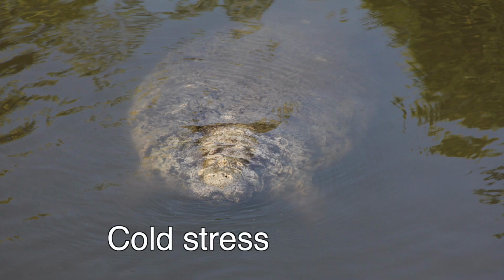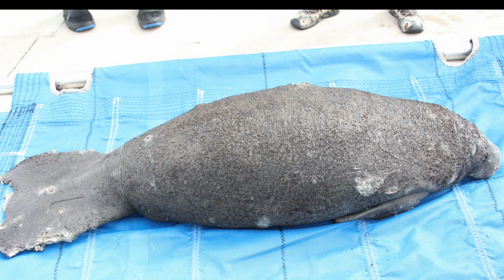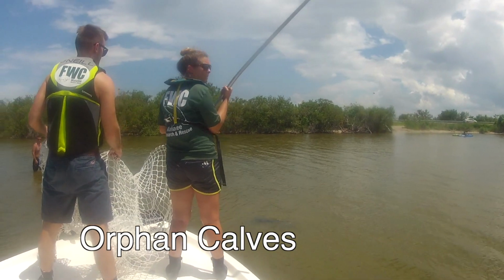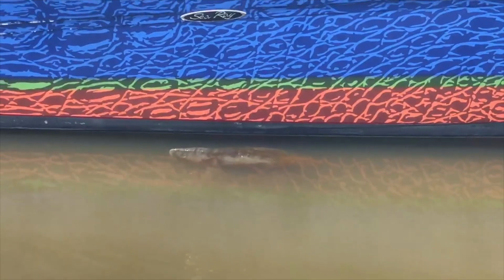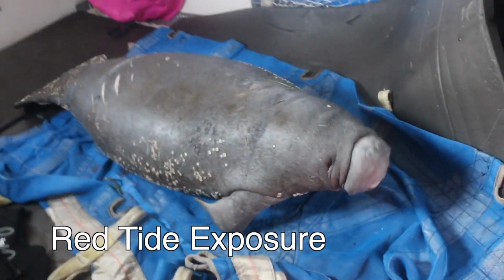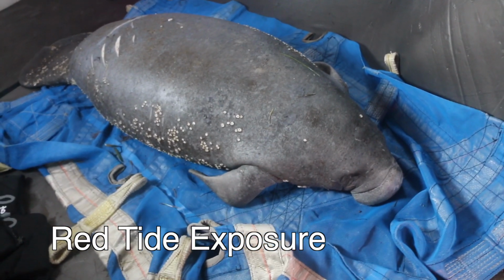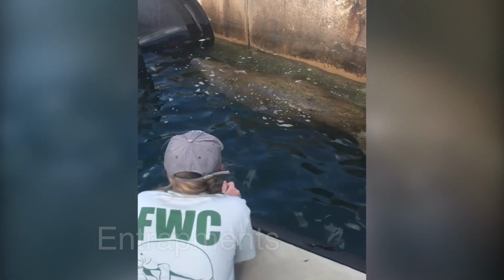We also rescue manatees for cold stress. As you might imagine, this is generally in the winter and colder months. We also rescue orphan calves, and these are small animals that have been separated from their mother and are unlikely to survive if left on their own in the wild. Red tide exposure is another issue for manatees. Often in these cases, the manatees are unresponsive and oftentimes even need help getting their head up for a breath.